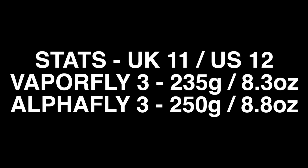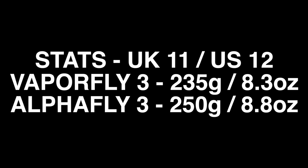First, we have some stats on these two models. The VAPORFLY 3 is coming in a little lighter for a UK 11 or US 12 at 235 grams or 8.3 ounces. Though in an 11, the ALPHAFLY 3 is actually quite a bit lighter than the previous models. It's now 350 grams, so it's about an ounce heavier. Very little in it these days. Certainly very different to where we had the VAPORFLY Next Percent 2 and the ALPHAFLY 2. It's quite a considerable difference there.